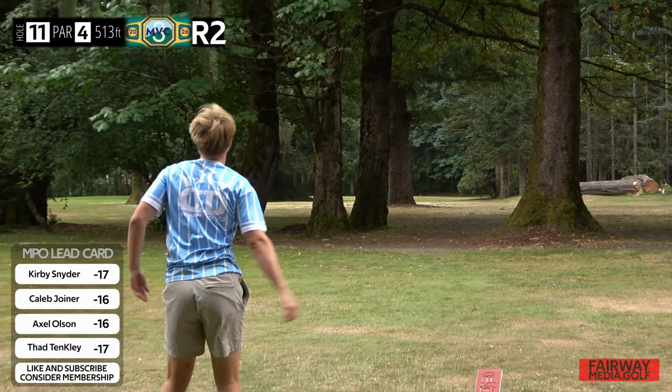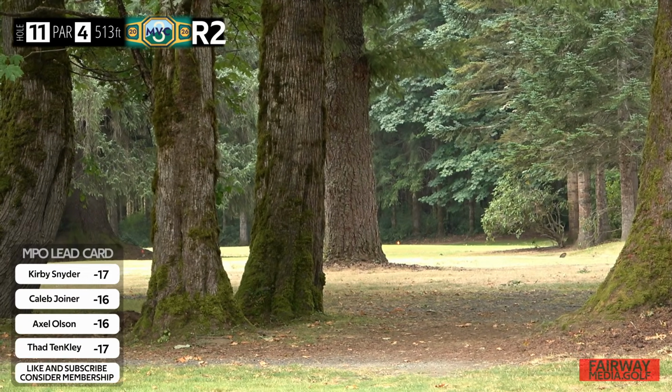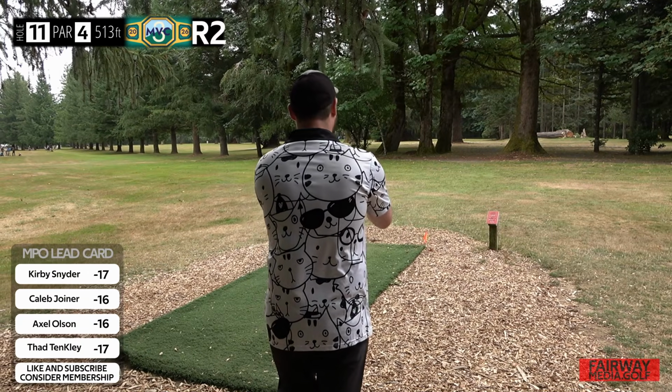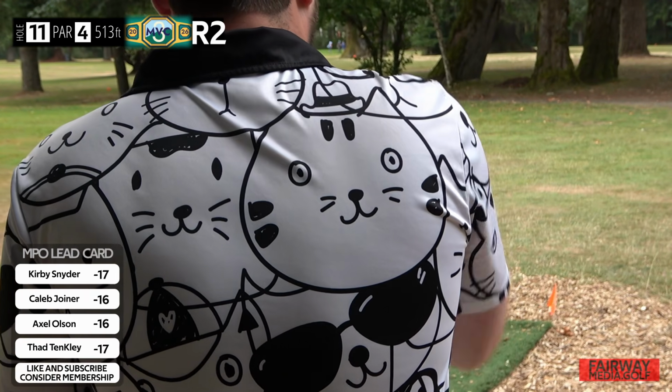Being able to throw a forehand that wants to turn through the gap. Oh, man. And it pushes right to the hazard. Really unfortunate. Really, really close to the hazard. Is it in? I think he barely missed it.